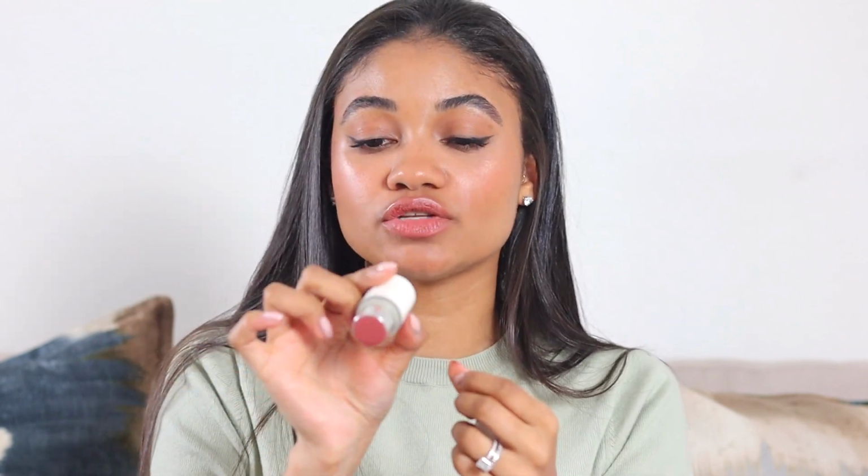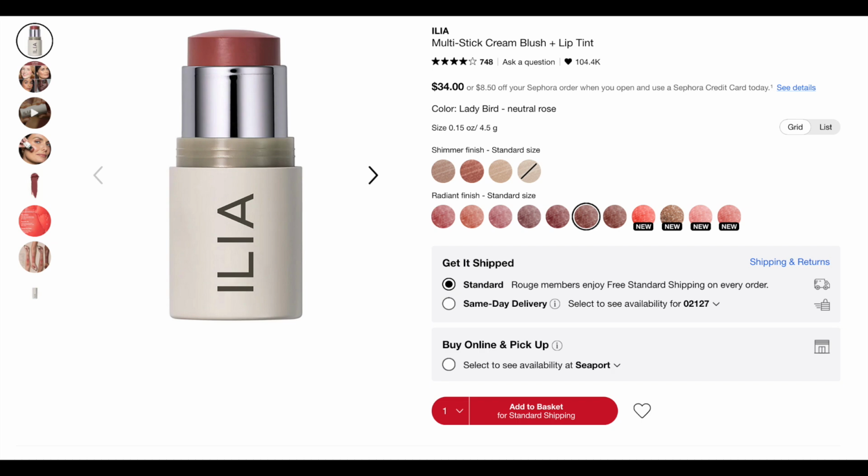Okay, next. This is the Ilia Multi-Stick, and this is in the shade Ladybird, and I'm just obsessed with this blush. It just melts into the skin and gives you the most natural flush without it being too natural. You can wear it super sheer, a very sheer wash of color, but then you can also build it up.